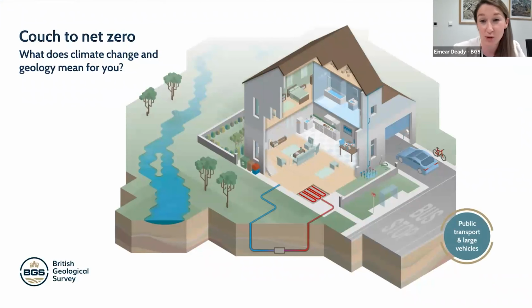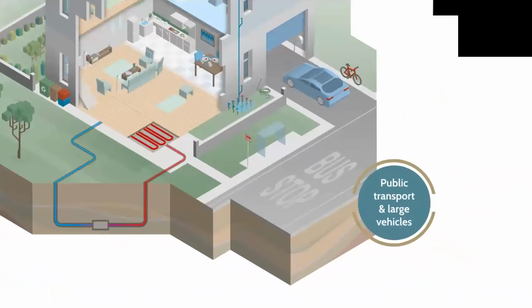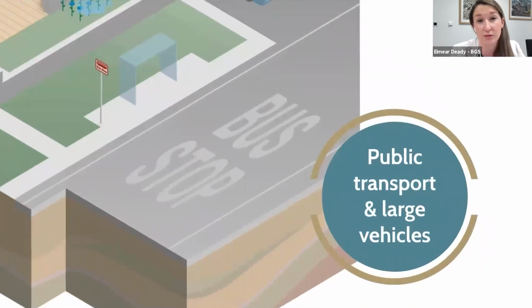So we've already talked about electric vehicles, but what if you don't use a car? Maybe you live in the city, or you're trying to reduce your own carbon footprint by using your car less. Walk, cycle, maybe even on an electric bike. And we also use public transport where it's available.